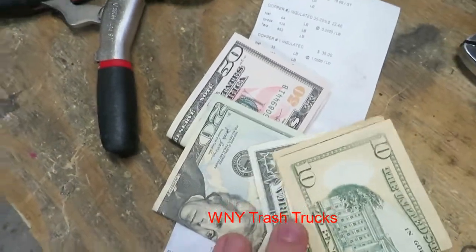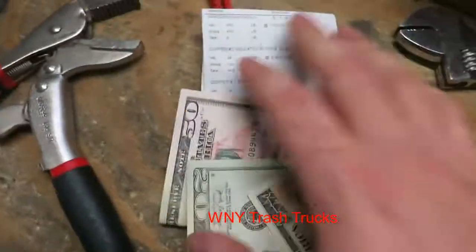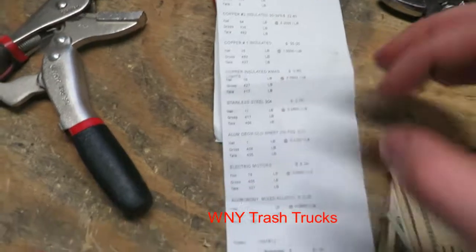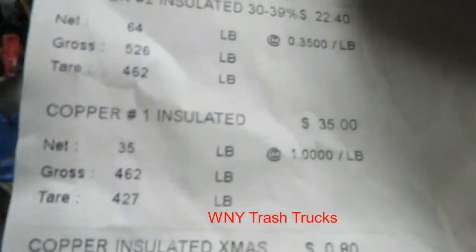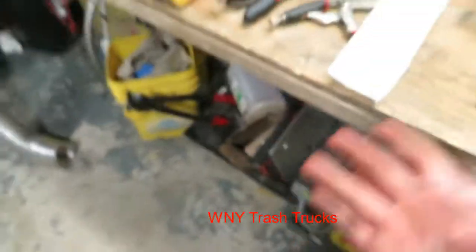80 bucks. I was surprised when I saw a 50. I'm like, what in here was worth 50 bucks? I was surprised when he handed me the 50 because I didn't get to look at the receipt till we were in the car, and that's why. Because it gave me number 1 for that, which I didn't realize it weighed that much.